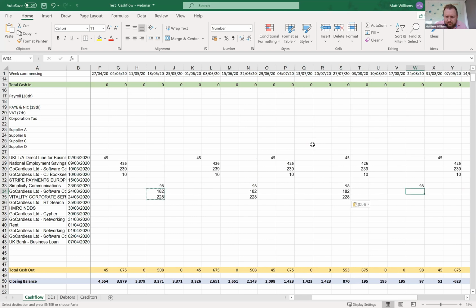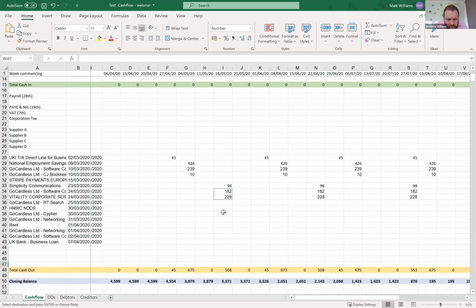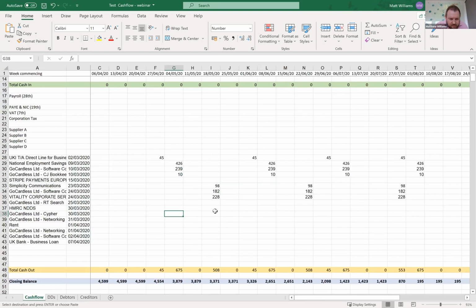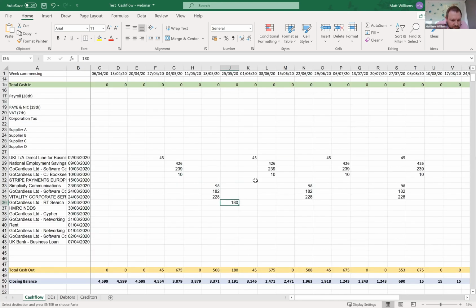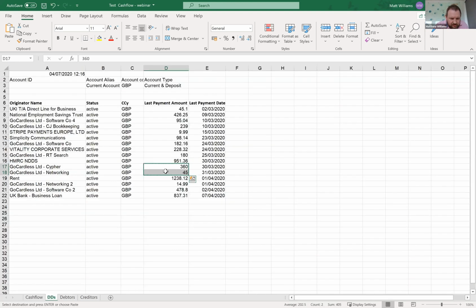Right, so you can see the figure along the bottom is now changing to the point where if nothing else happens, we're going to run out of cash end of August with our £4.5 that we've got, and we haven't got halfway through all of these yet. So RT Search on the 25th. Got to remember to pay the accountant. That's the important one. All of these are going out at the same time, so that's good. Right, we'll finish with the rent one. We don't worry about those last two.